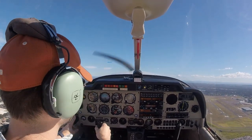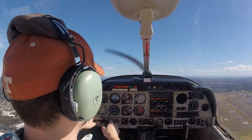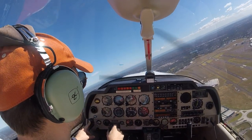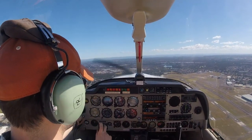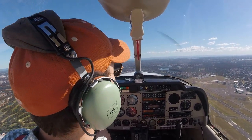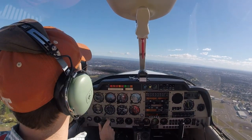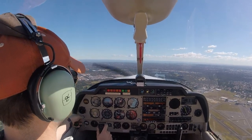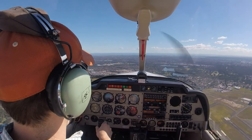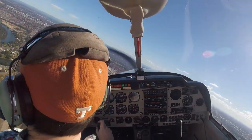Fox Kilo Uniform, turning downwind, touch and go. Fox Kilo Uniform. India Sierra November, follow the Cherokee on upwind. Searching for traffic, India Sierra November. Traffic inside, India Sierra November. India Sierra November, change of plan, turn crosswind, follow the Cherokee mid downwind. Turning crosswind, following Cherokee, India Sierra November.